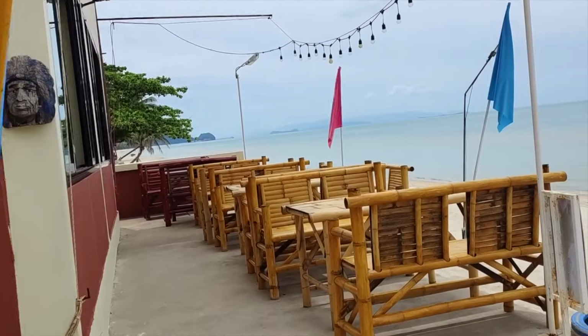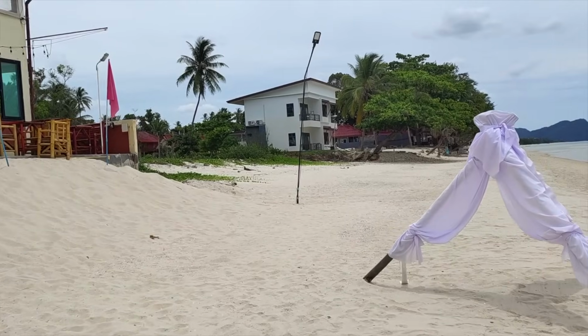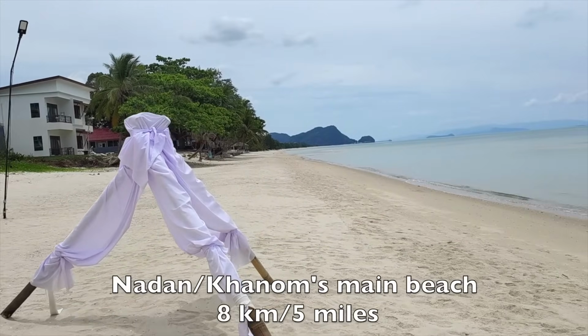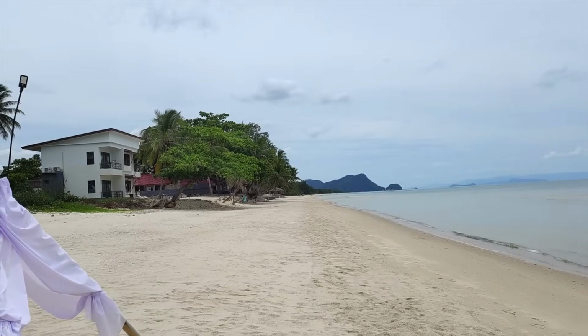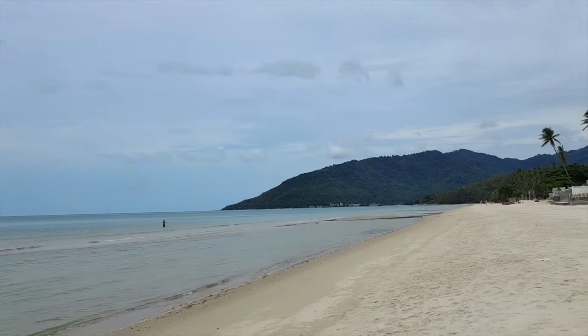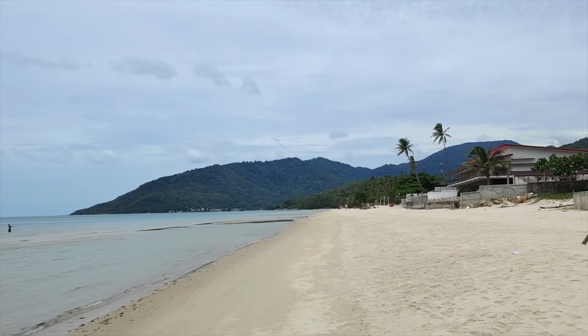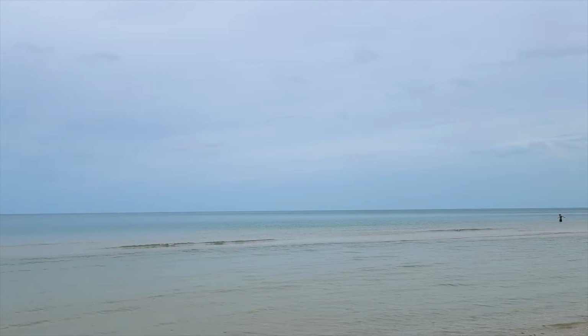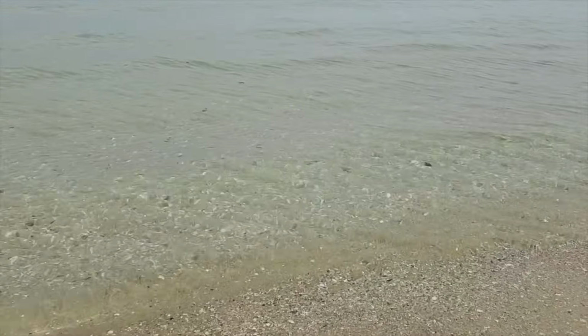And here is lovely Medan Beach. This beach, I believe, is about 8 kilometers long, something like that, 5 miles. As you can see, it's a gorgeous beach, even on an overcast day in rainy season. Some more resorts down the way there. Take a look at the water. See how crystal clear that water is? Beautiful, huh?